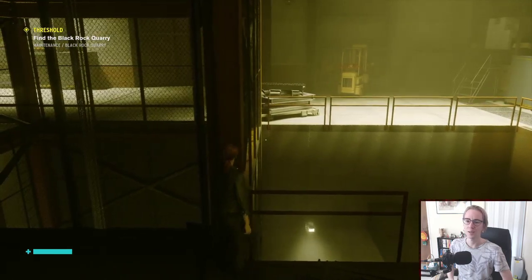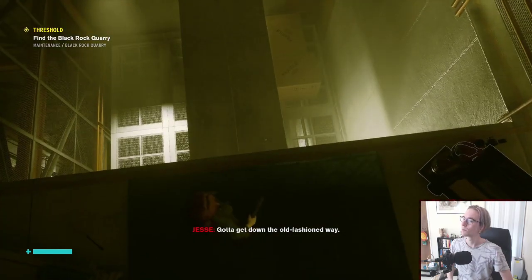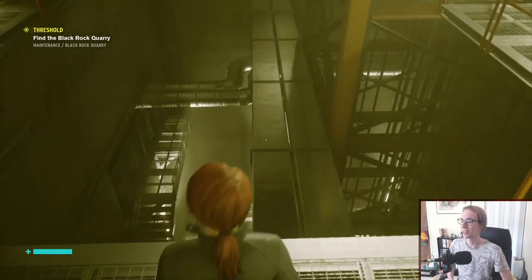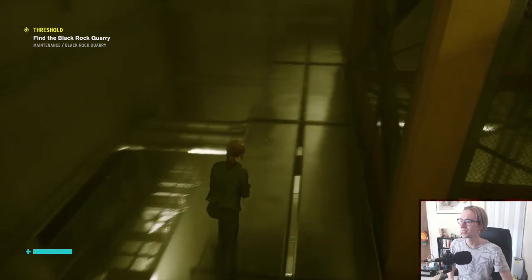Here's the quarry. Elevator's broken. Gotta get down the old-fashioned way. Sounds good to me. Gotta be a sturdy ceiling fan to hang yourself from. Just gotta be sturdy enough, I guess.